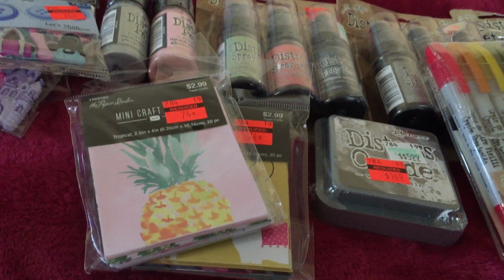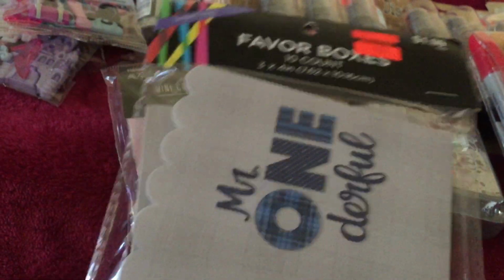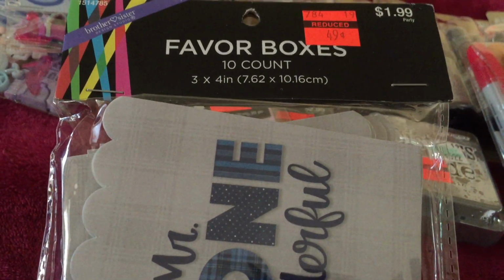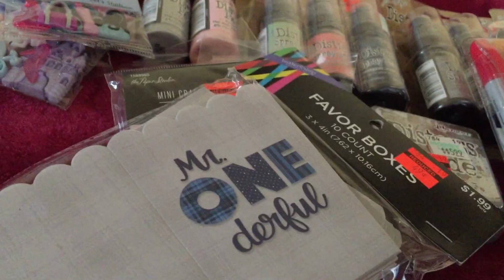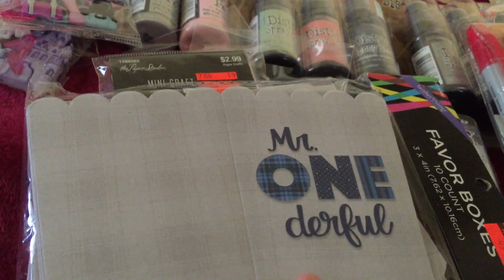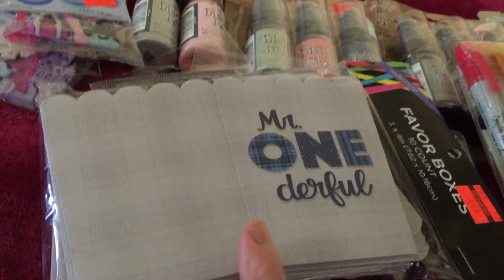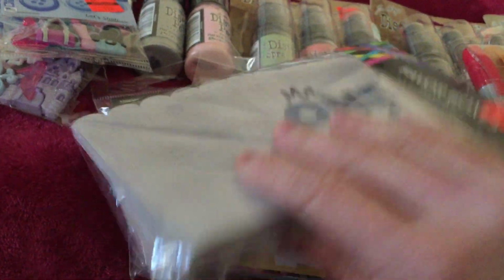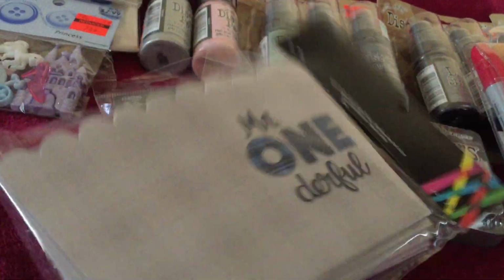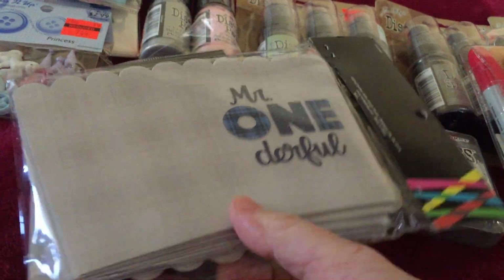So another thing that we want to share is this one. This belongs to the birthday stuff. And I got this, it says favor boxes, supposedly it's $1.99, but it becomes only 49 cents. It says Mr. Wonderful. So I got this because I can use this when I make some project for men, because sometimes it's hard to make something for men. So at least I have one if ever I will do something regarding men. You can not only use this as a box, but you can also use this as a packet in your project. So that's why I got this.